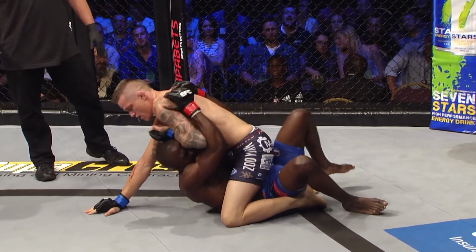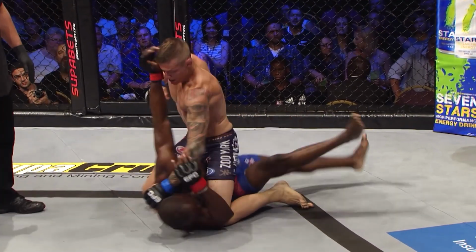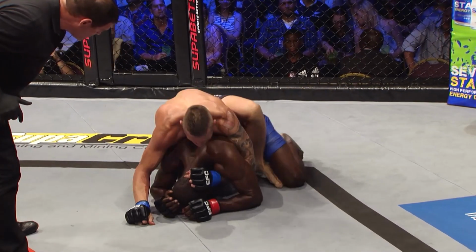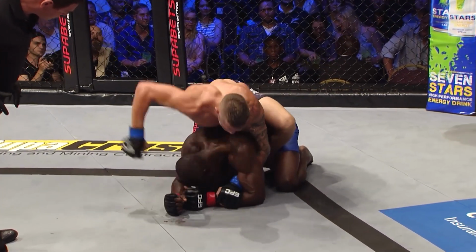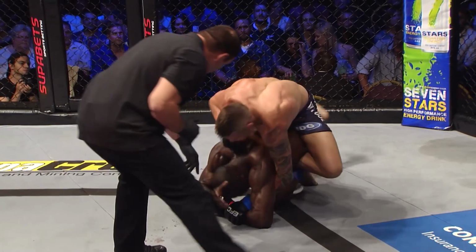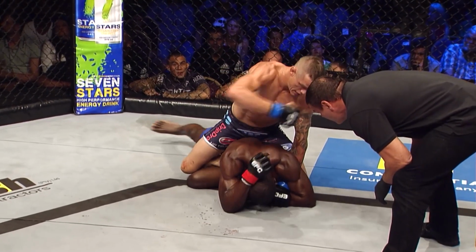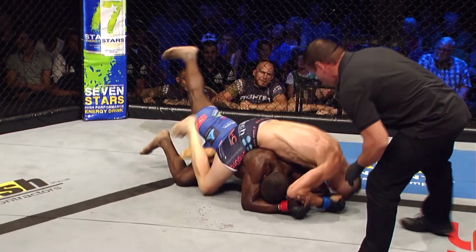Such a veteran. That comes with the experience. That comes with the fights. To learn how to fight that way. To fight smart. He's going to look to finish here as Van Staden. Kabanda has given up his back. Bad spot for Kabanda. Martin van Staden's too smart for that. He's got the body triangle locked up. Doesn't have a ton of time to work though.